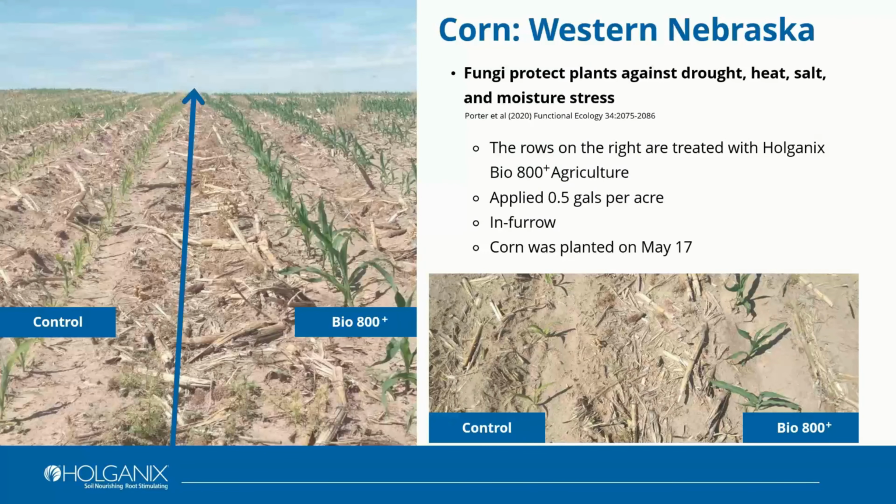This is a picture now. This is Western Nebraska. This is a guy we work with out there that sent it in. Of course, really dry. He's almost on the Colorado border. I think the picture says it all. And again, when I talk about the science in upcoming webinars, we'll talk about how it's fungi in particular that protect plants against abiotic stress like drought.